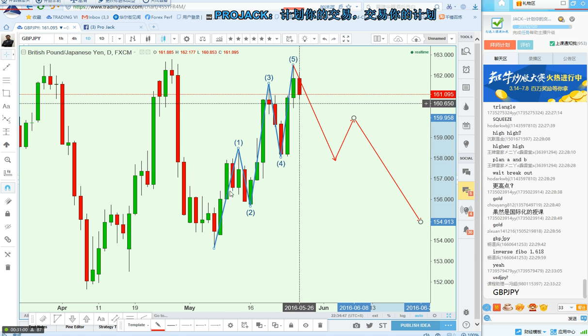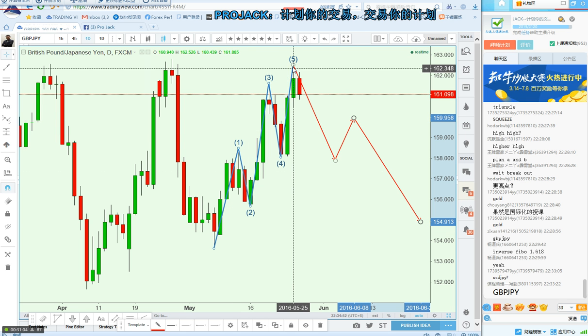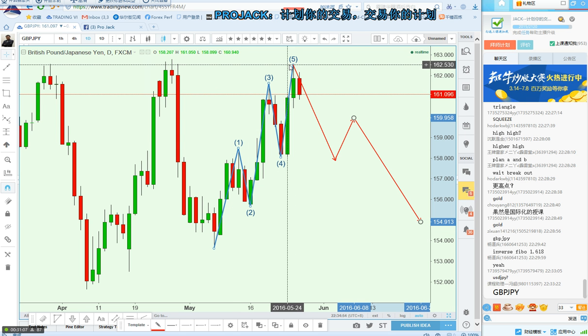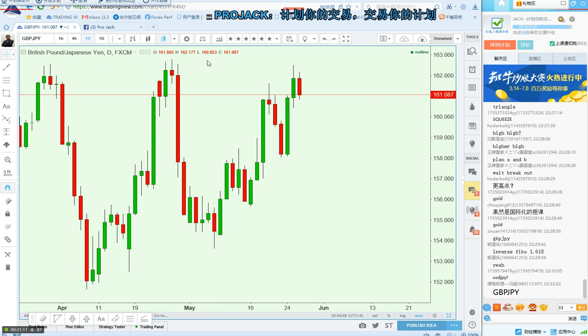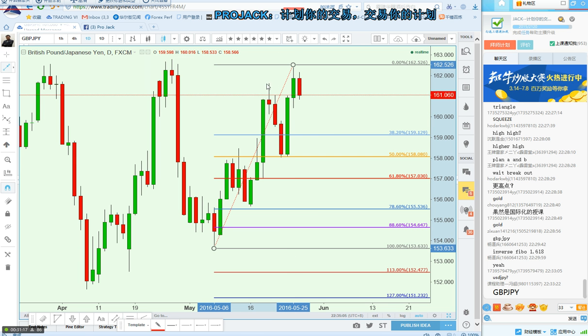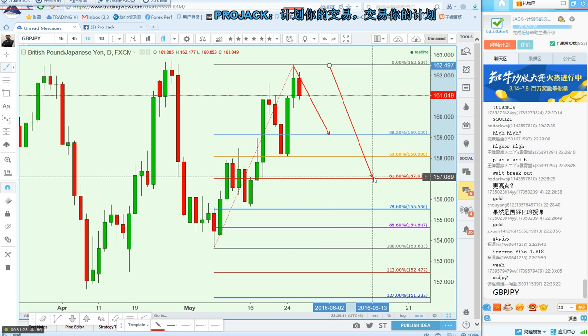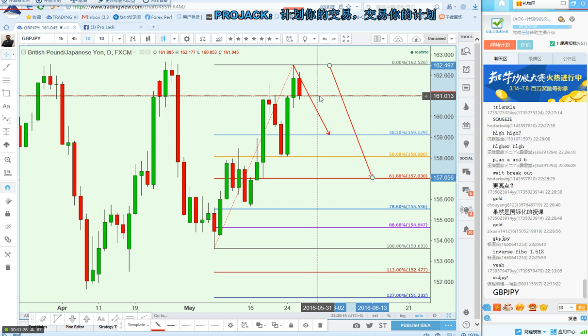Okay, so 1, 2, 3, 4, 5 for this: 3 waves up and 2 waves down. It already finished this fifth wave. So you short here, stop loss above 163. And what's your target? The target is very simple. The first target will be 159.12, the 0.382, and the second target 157. All right, simple.